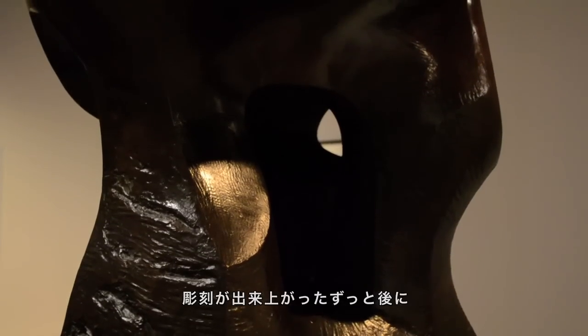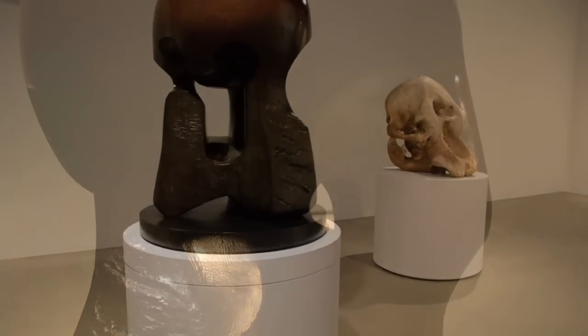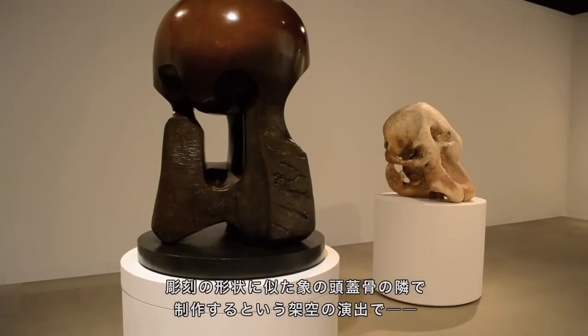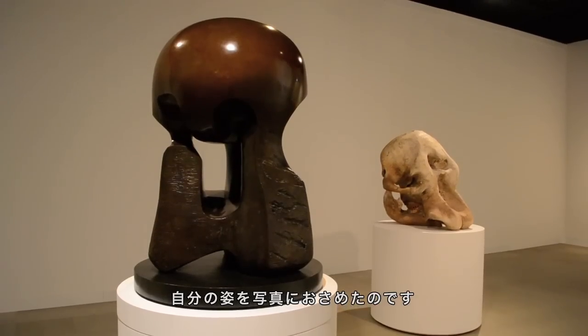And following the commission from Chicago, Moore distanced himself from that reading of the work, and actually made a fictional set of images of him working on the maquette long after it was finished, next to an elephant skull, which also has similar kinds of forms in it, but very much fictionalizing its origins in a way.